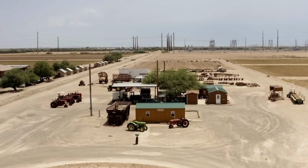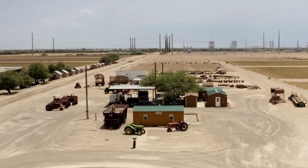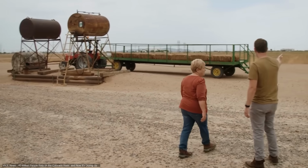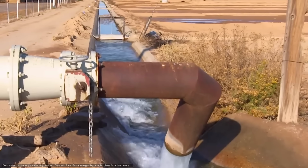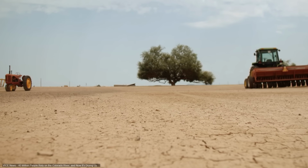It's been flowing through the Grand Canyon for 6 million years, and now climate change, population growth, and water consumption might put an end to the Colorado River itself. It's a complicated problem that 7 U.S. states and Mexico have been trying to solve for years, so far without much success.